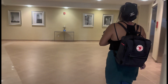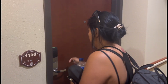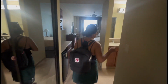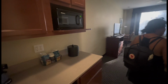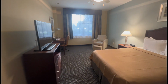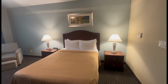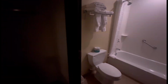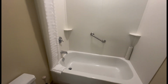So to stay here, you have to be military or retired as well. Open the light. Wow. Okay, here's the room. Wow. This is the room. The bathroom, and shower. Shower pretty basic, but looks clean.